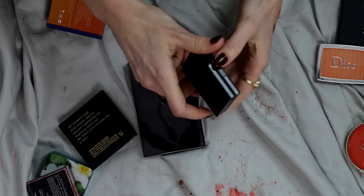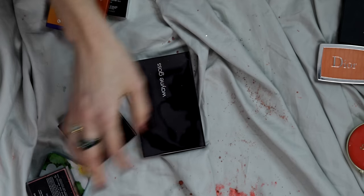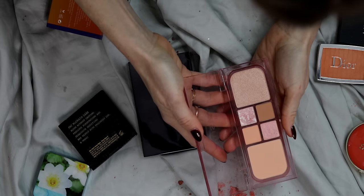Keeping all my Pat McGrath, wait, was this the bronzer? Yeah. That can go. That can go over here though. It's new enough. Another Givenchy Prism Libre blush. Holding on to you because you're gorgeous. This is cute, but I have no real use for it.